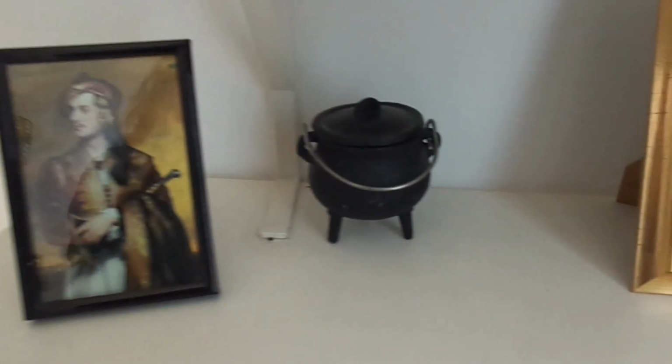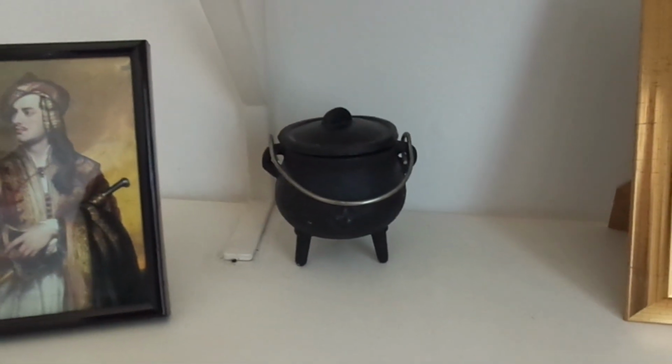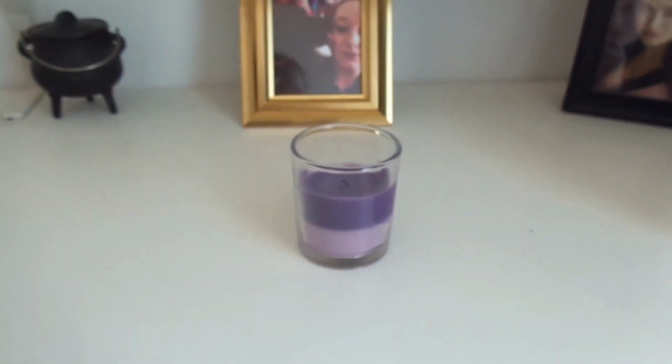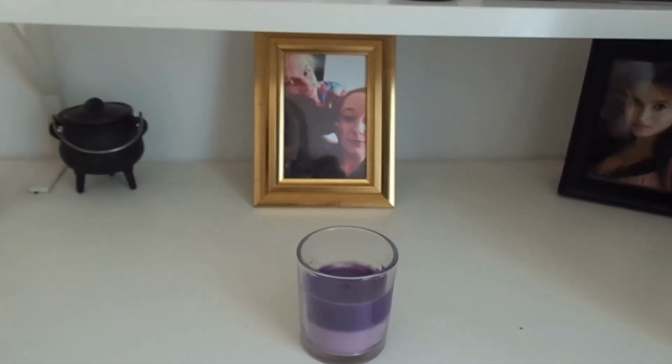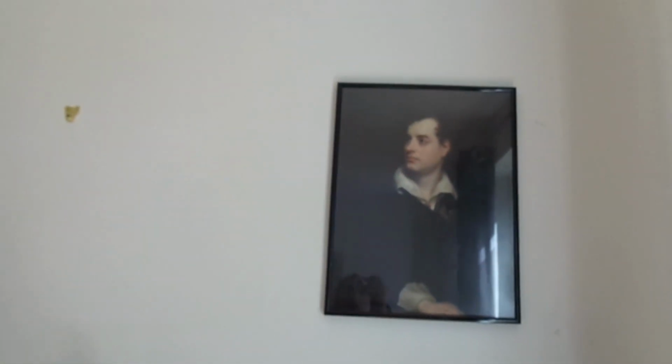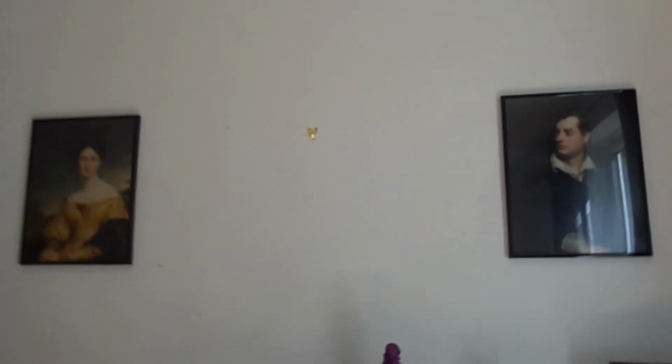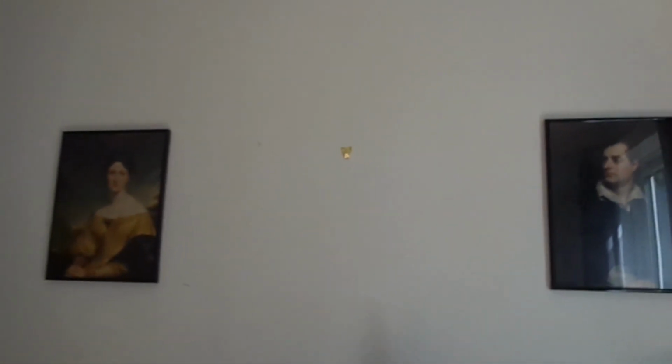Another picture of Byron, a cauldron which I used to keep pennies in, but now it's just completely empty and decorative. A personal picture and a Helena picture, which is kind of the first picture of her I ever really fell in love with, and a candle because I'm now over my phobia of candles, which is really, really exciting. And then up here we have two fairly large pictures. We have one of Mary Chaworth and one of Byron, of course, and whenever I come in the house they are kind of the first faces I see, and I really, really love that quite a lot.